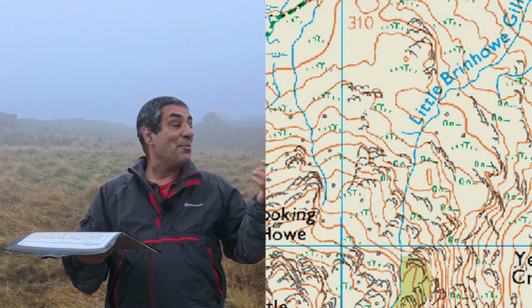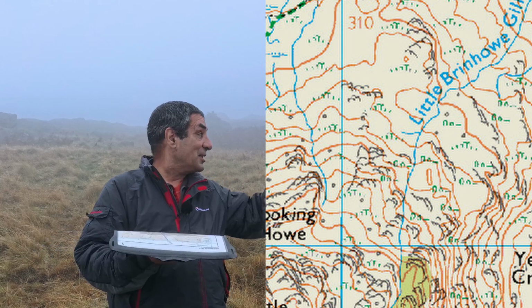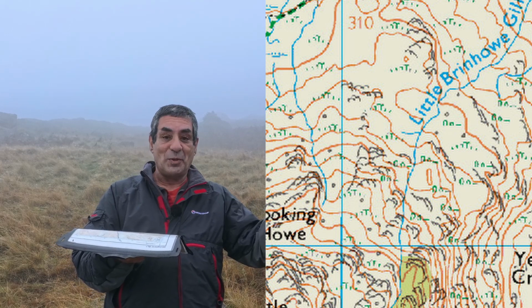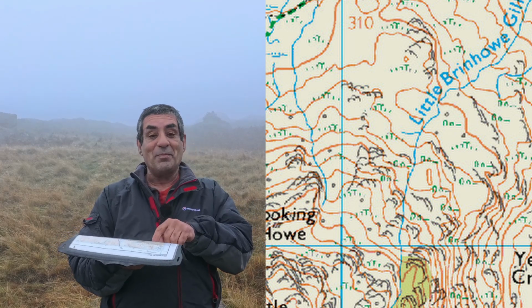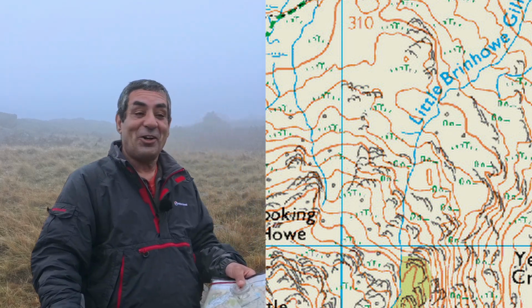I know where I am, roughly, on the map. I know the direction of this valley. I can see the two crags on my left and on my right. So I know that I'm in between them. So I can now pinpoint my location on the map. Okay, anyway, let's carry on up this.